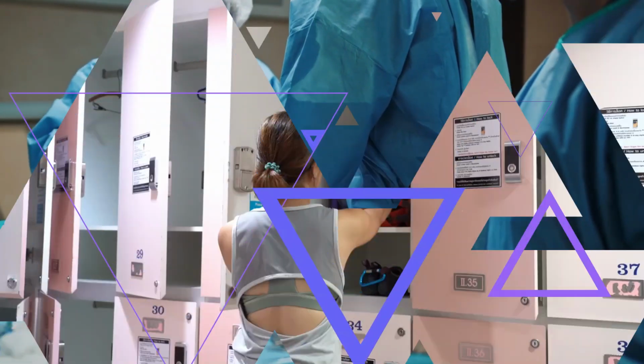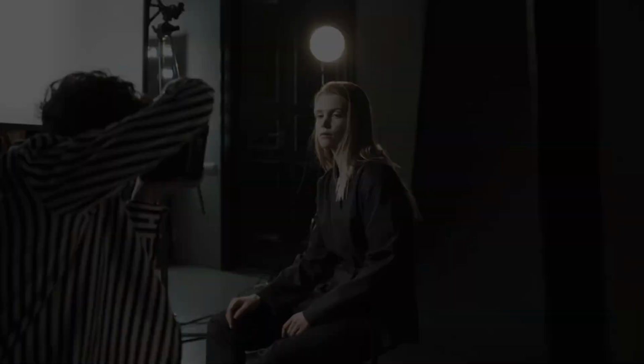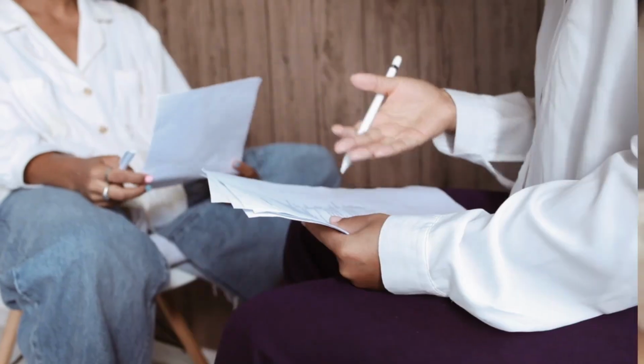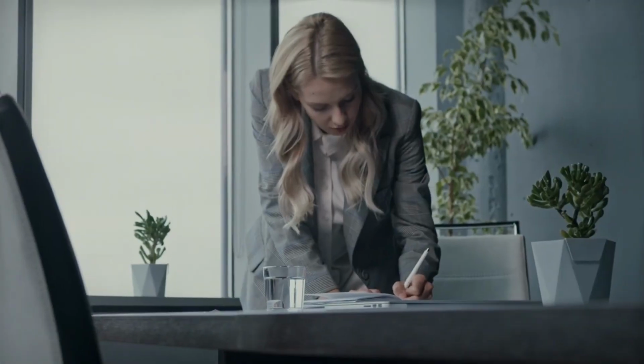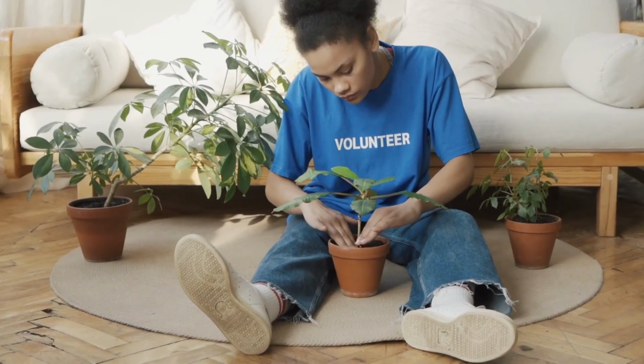Hire an assistant. If you really want to take things to the next level, consider hiring an assistant. This person can help with tasks like customer service, data entry, and appointment scheduling. This will free up your time so that you can focus on more important things, like growing your business.